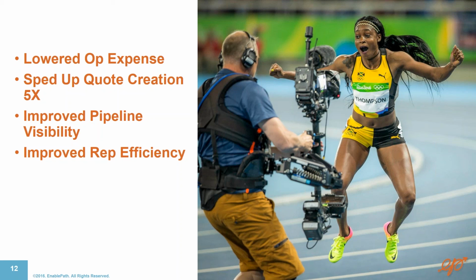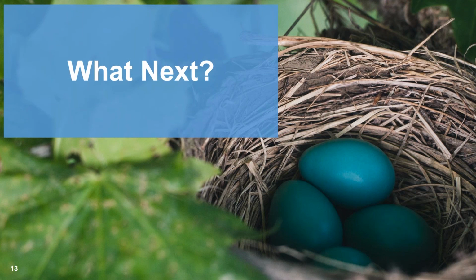All right, great. So what's next on the roadmap for you? So for us, I think we want to explore the mobile quoting option. Our reps have laptops, but they also have mobile devices. Right now, as a first pass, they've been building those quotes from their browser, but we'd like to explore some mobile options there.